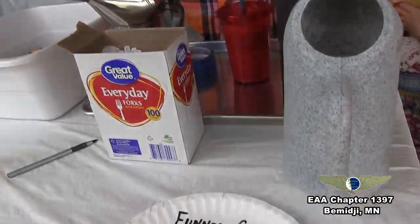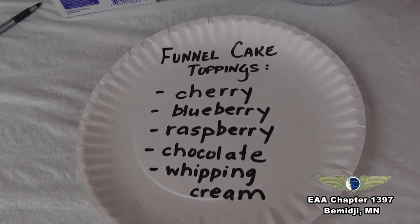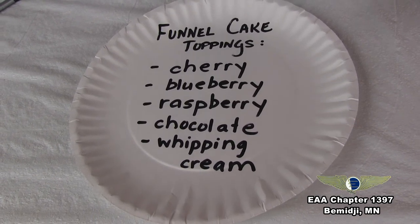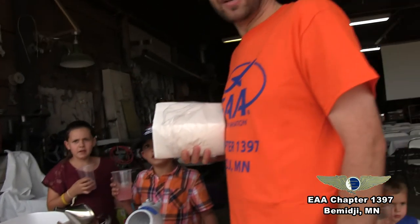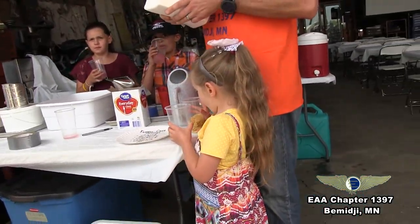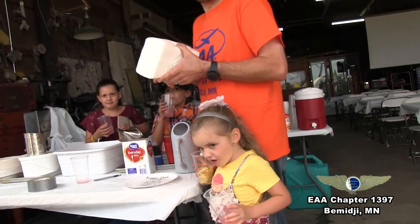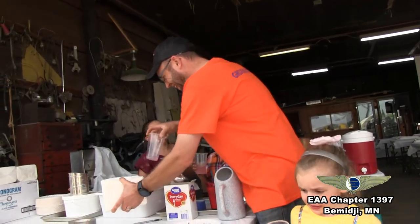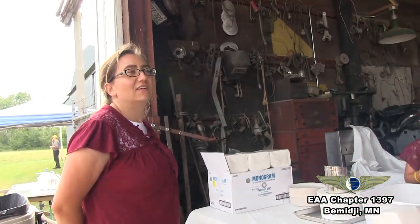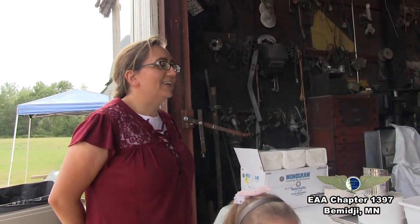Well, what do we got here now? Funnel cake toppings. What a selection. Now, this must be for dessert? Yes. Or appetizer, maybe. Or appetizer, or supper, or breakfast, or whatever. Yeah. Breakfast isn't here, is it? Nope. Is this your secret recipe? It's not secret, but yes, it is my recipe.